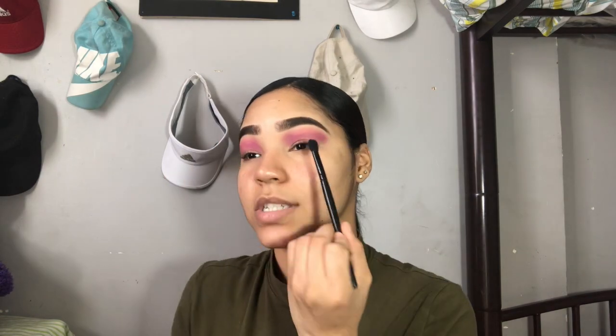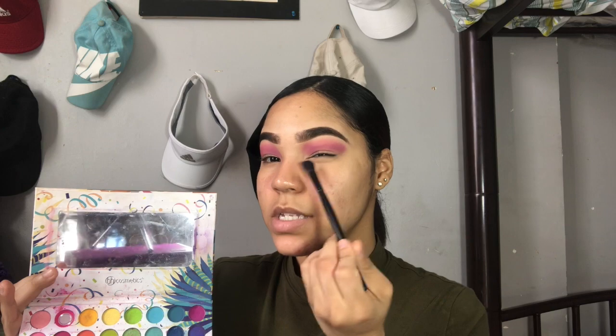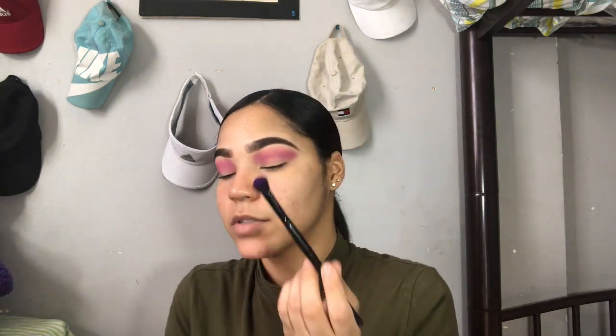Next, I'm going to take an elf blending brush. It looks like this. It has a nice taper, so it can tack on nicely but blend at the same time. So we're going to take that deeper purple and blend it a little lower. We're going to put it in the crease and blend it out. Take this right here, grab the brush, and just start packing it first.